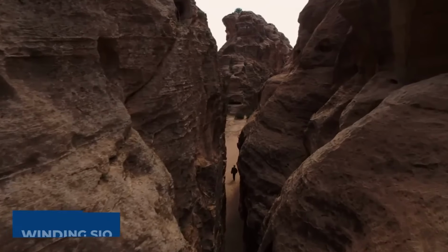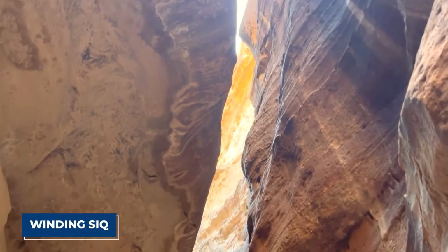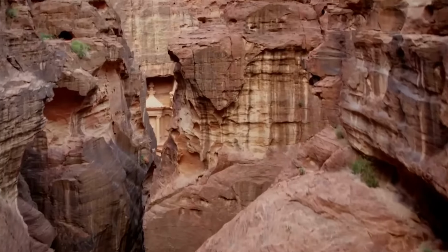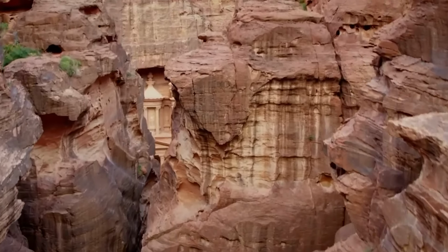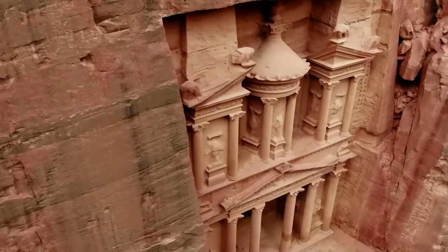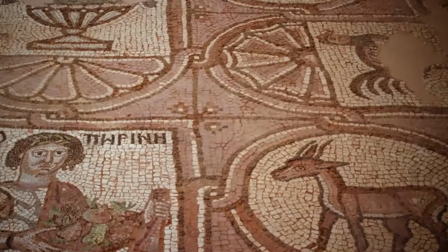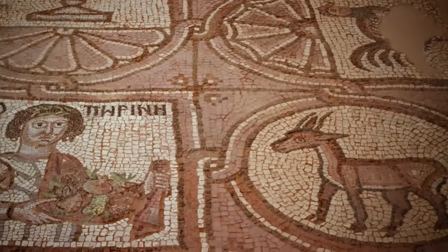Walking through the narrow, winding Siq, a natural sandstone pathway, you can't help but feel amazed at the dramatic reveal of the Treasury, Petra's most famous monument. Its detailed facade shows the precision and skill of Nabatean builders and serves as a gateway to a long-lost era.